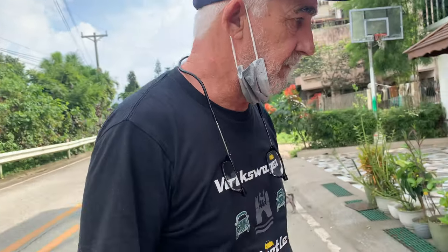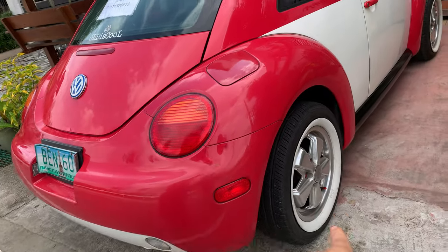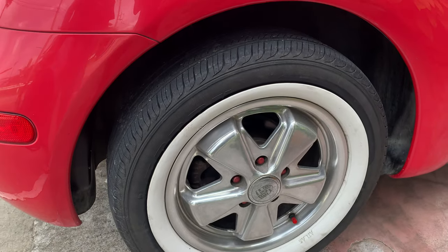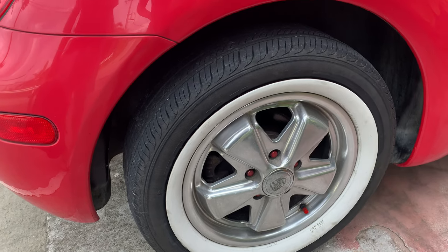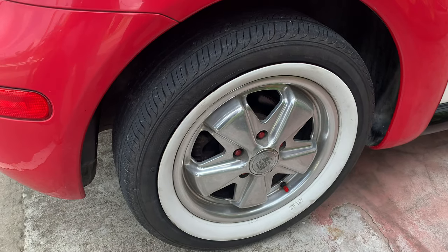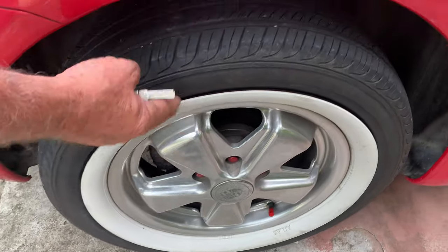So it's running on gasoline. Yes, 95, 2 liter. Automatic, 4-speed automatic. How about the mags? The mags are Porsche mags, original Porsche mags, off a 911. And the tires? Filipino tires. Michelin? No, Bridgestone on the front, and I think they're Continental on the rear, but you can't tell because of the white walls. White walls. It's included.